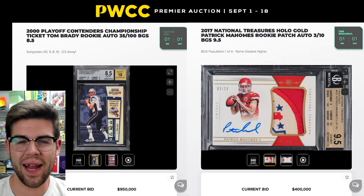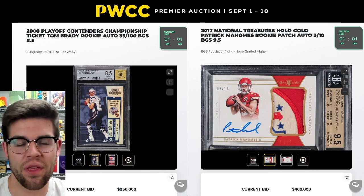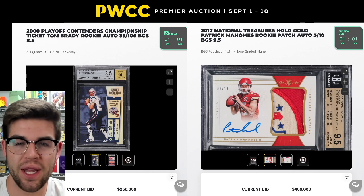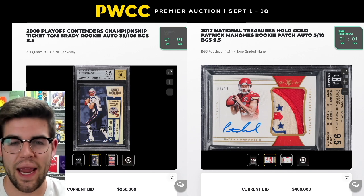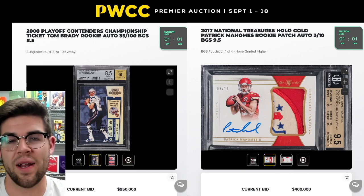For our next debate, this is generally the one that we lead the show off with, but we are looking at the two that are going to be up for the most expensive card tag. Now, last month, we had the Tom Brady Contenders Auto PSA 10 versus the Contenders Championship Ticket Auto numbered out of 100 BGS 8, which on this side, on the left side of the screen, is actually the BGS 8.5, obviously a higher grade than the BGS 8. The BGS 8 went for over $1 million. This one's already at $950,000.